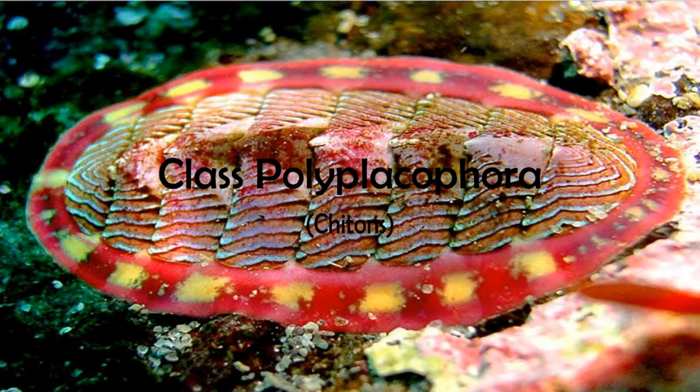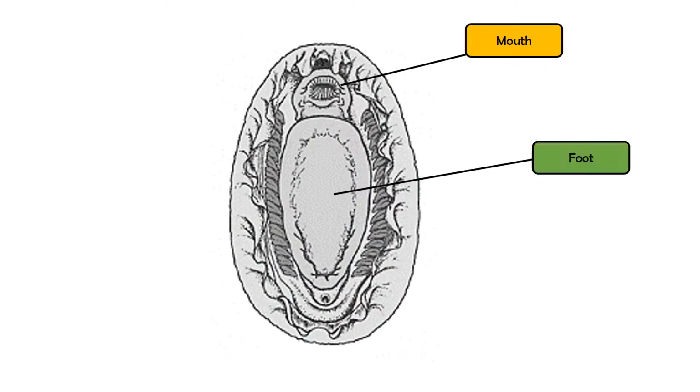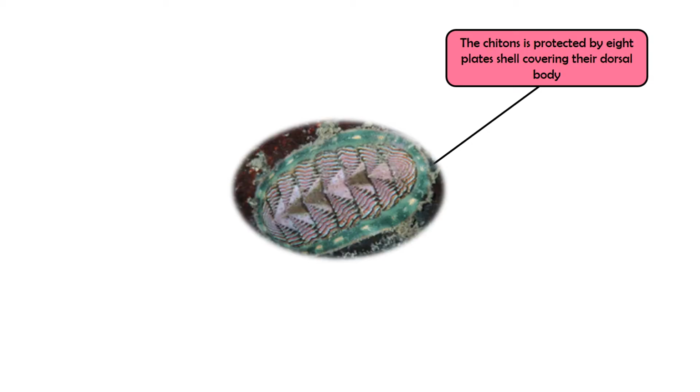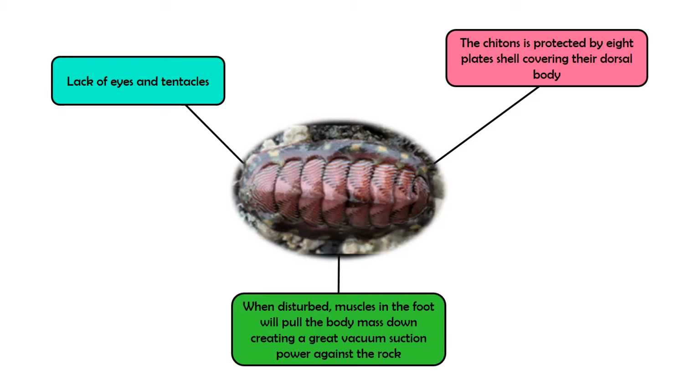Class Polyplacophora. Chitons. Chitons contain girdle, shell plates, pouch, foot, anus, gills, pallial groove, and mantle girdle. The chiton is protected by 8 plate shells covering their dorsal body. They lack eyes and tentacles, and when disturbed, the muscles in the foot will pull the body mass down, creating a great vacuum suction power against the rock.